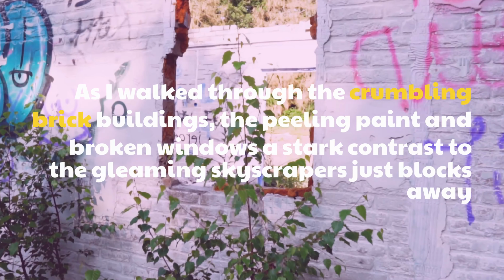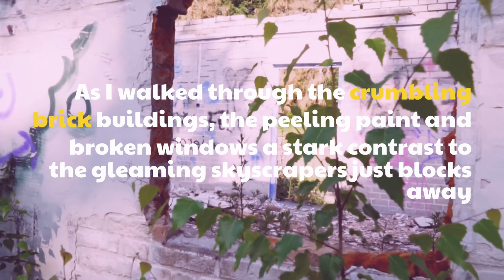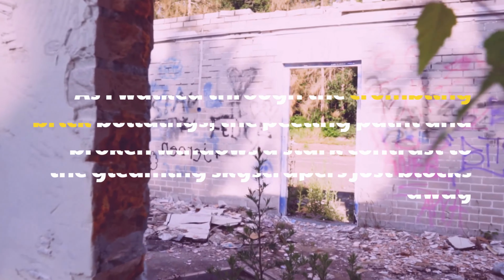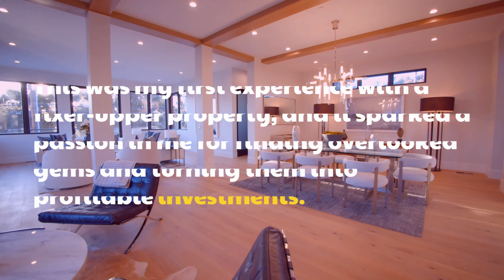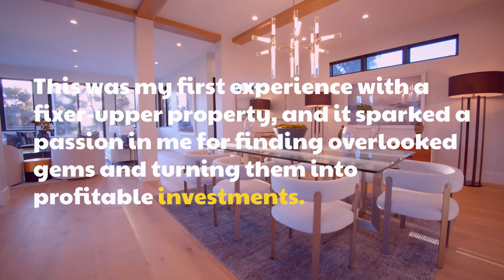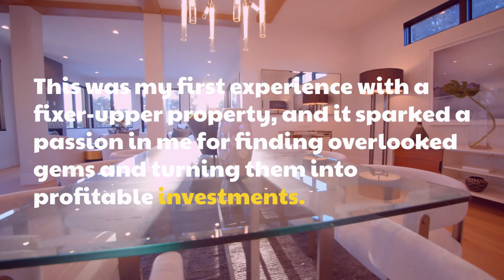As I walked through the crumbling brick buildings, the peeling paint and broken windows a stark contrast to the gleaming skyscrapers just blocks away, I couldn't help but think about the potential hidden within. This was my first experience with a fixer-upper property, and it sparked a passion in me for finding overlooked gems and turning them into profitable investments.